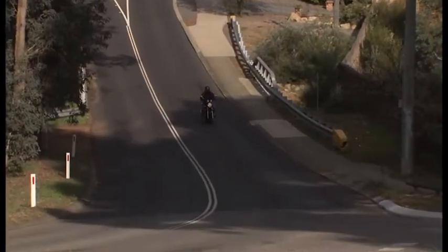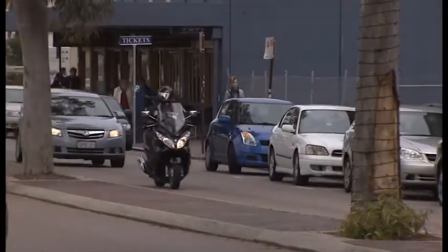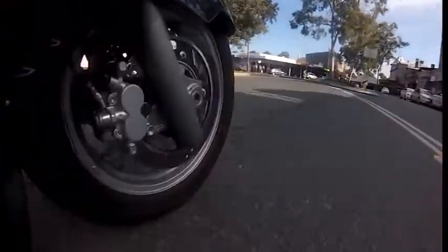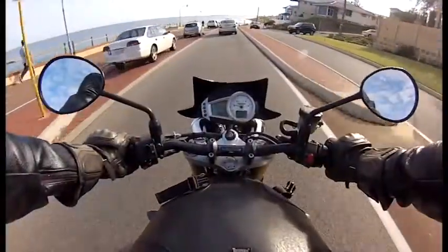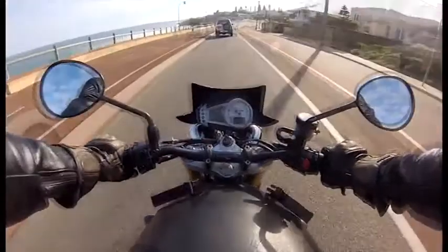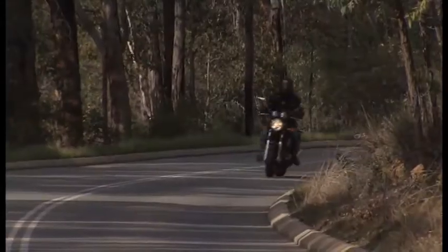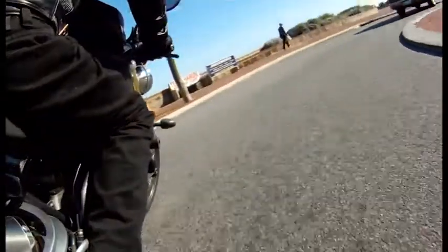During road design and construction, the safety of both motorcycle and scooter riders needs to be considered and potential hazards minimised. It's important that the road surface provides adequate grip and is free from defects.